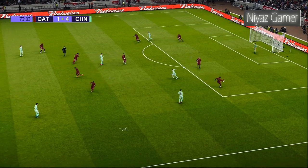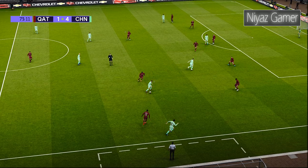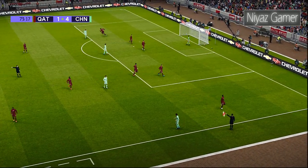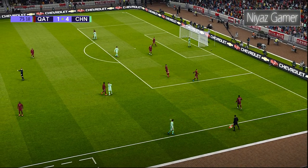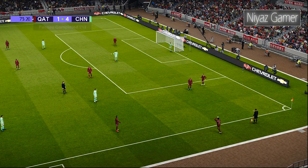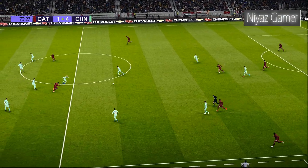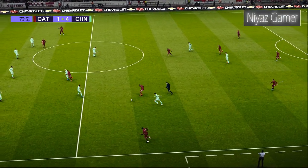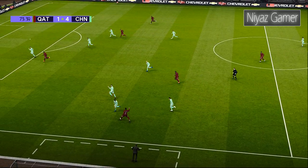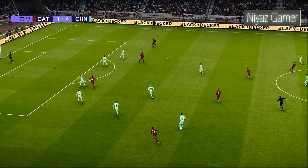Played out towards the right wing. China get it back again. Played out to the right. Moved on forwards. Just about up to 75 minutes.